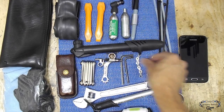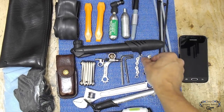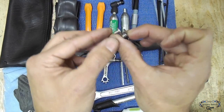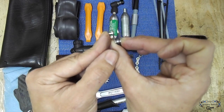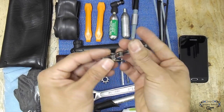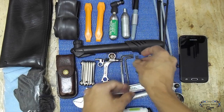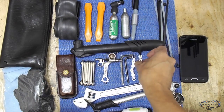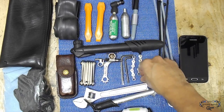I carry two lengths of chain just in case I snap the chain. I have one with one end that has the ball, so in a pinch I can press this in, and it's just for emergency, just to be able to come back home. Or I have this other one that has the two balls separated, so I can use a quick link. I also have a quick link taped on the handlebar, actually two of them. I carry some cable ends.